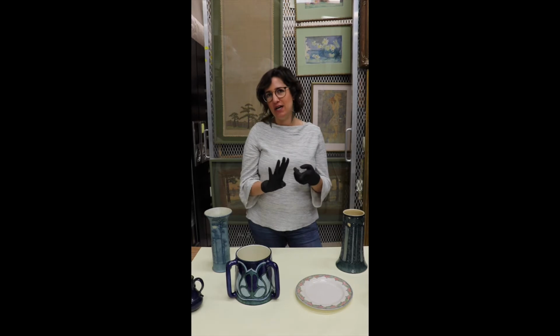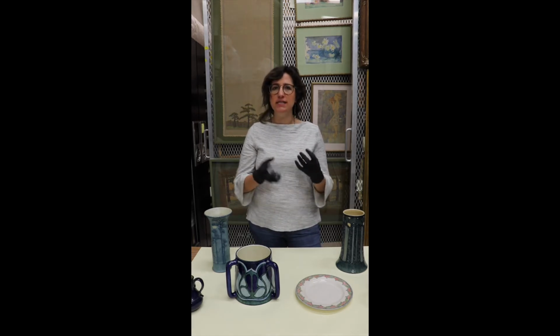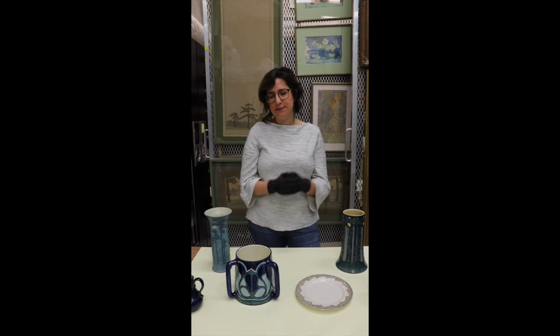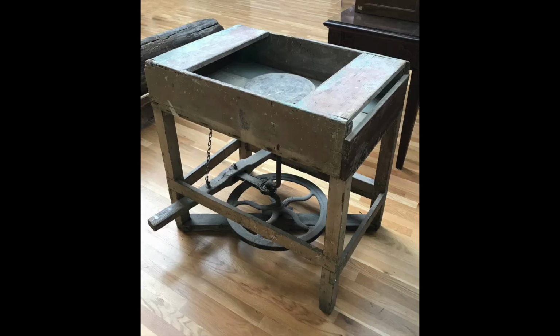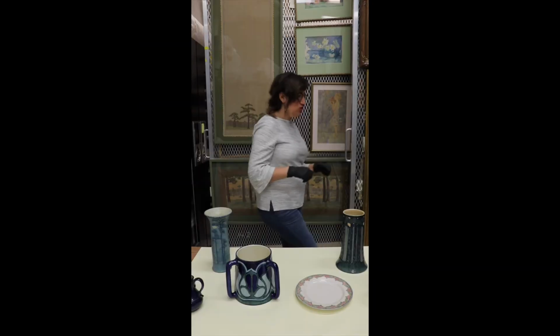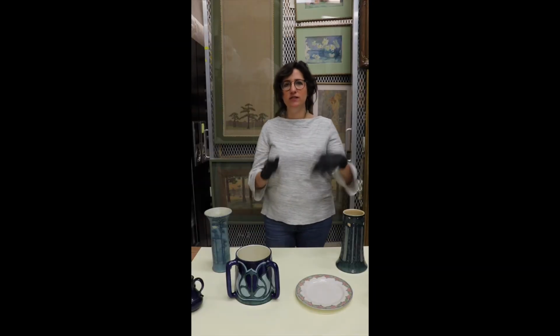First of all, I think it's important to realize, if anybody's worked in clay, it's a pretty physical activity. The wedging of the clay takes a lot of work. Sitting at the potter's wheel takes a lot of work. Now, they were not using electric potter's wheels like we use now. These were kick wheels, something that you would sit down at and physically use your leg to kick, and you had to keep it very even. So that was very physical.